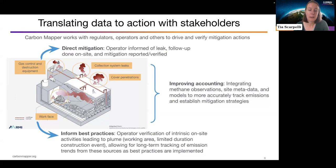This is the idea when we have a leak that we're observing. It might be from a fugitive equipment leak, like maybe there's a downed well, or a crack in the cover. This is an unknown leak to the operator where we've identified it as a methane source with our technology. We can feed that information to the operator. They can go and do follow-up on site, do the mitigation action and then report this back to us. And ideally, we'd also be able to go in then and verify with our observations that this was successful.